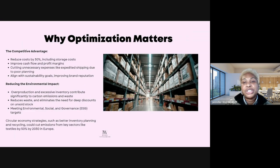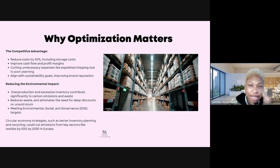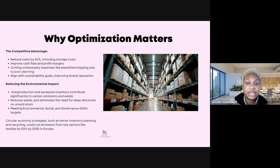So optimization has an effect, not only on revenue, but also on the obligation that the company may have to the environment. So with the right tools and insights, you can, as a business, reduce your costs by around 30%, and this is on average. You can also improve your cash flow and even align with any ESG goals and targets for a stronger brand image.